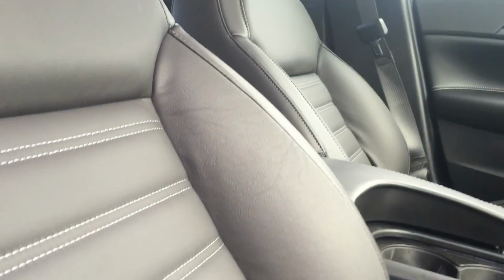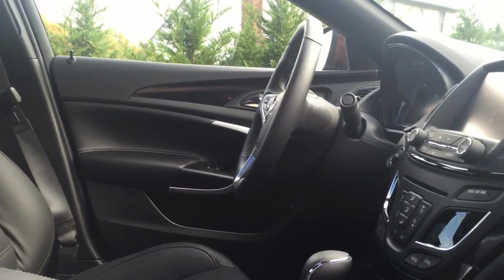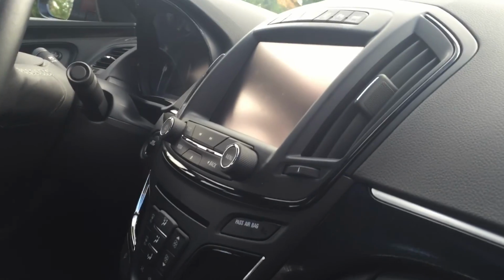As far as the seats go, this may be the best compromise of the recent cars that we've driven. From the crazy Recaro seats in the Mustang to the aggressive bolsters in the IS350 F Sport, the Regal GS managed to find a sweet spot between comfort and support during aggressive cornering.